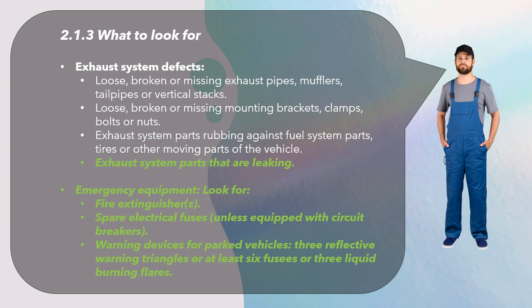Emergency equipment, look for fire extinguishers. Spare electrical fuses, unless equipped with circuit breakers. And warning devices for parked vehicles: 3 reflective warning triangles or at least 6 fusees or 3 liquid burning flares.